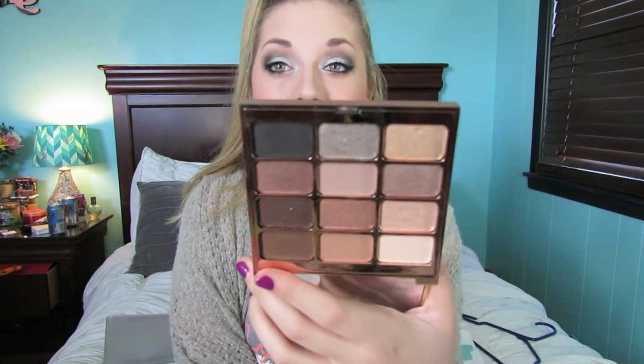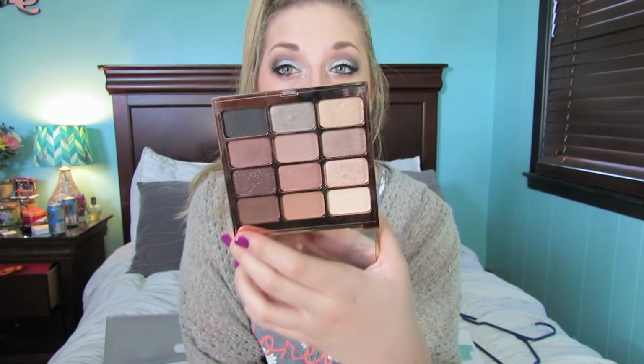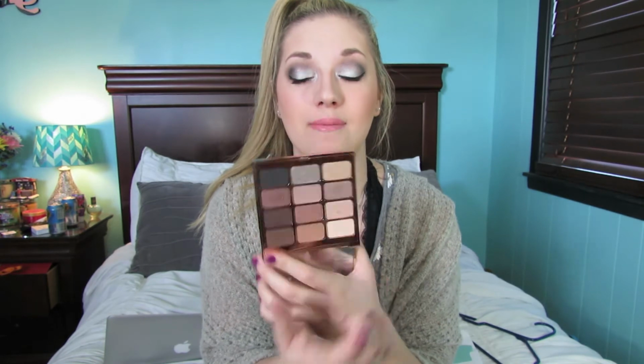But yeah, I really love these. They're a great neutral color. I love Stila's eyeshadows. I love how soft they are. They're really pigmented, and I just always love them. And anything that comes with Kitten, I am all about, because Kitten is my all-time favorite eyeshadow. Literally above all else, Kitten is my favorite.